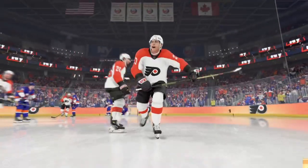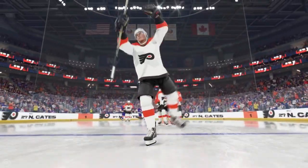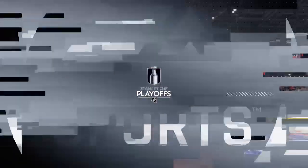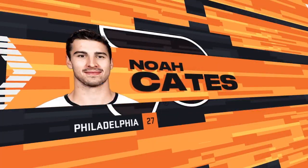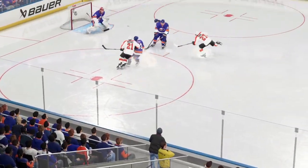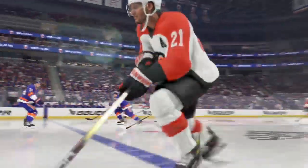It's in the back of the net, and it comes from an unlikely source because that's his first career playoff goal. Well, he's been relentless, James, in this playoffs, and you know what? He's found a way to find the back of the net. That's going to be a huge confidence boost for himself and his teammates.